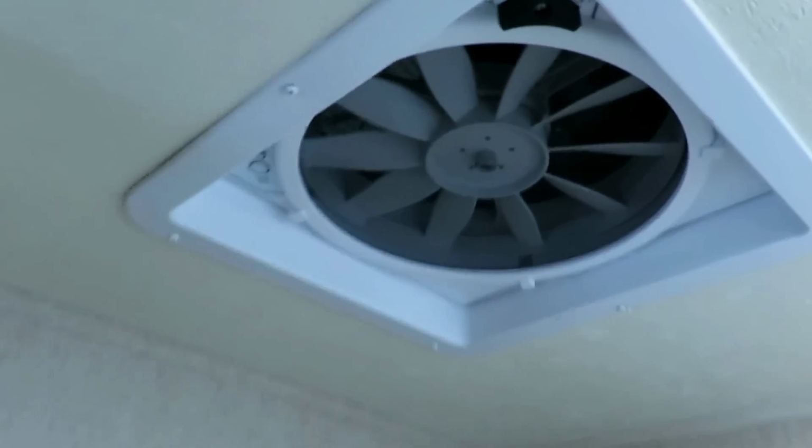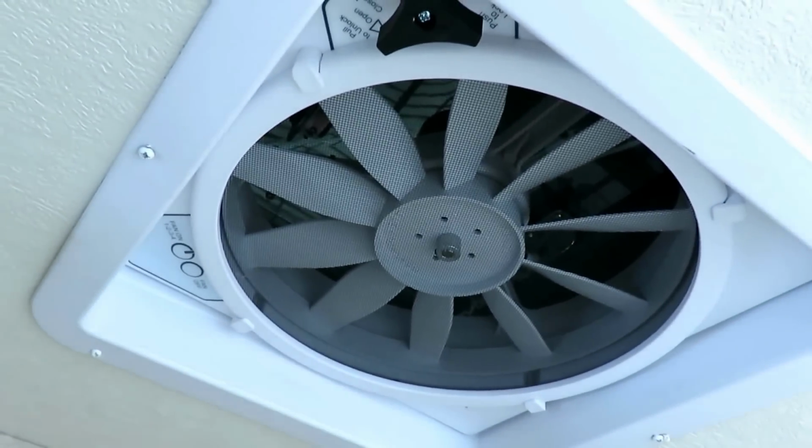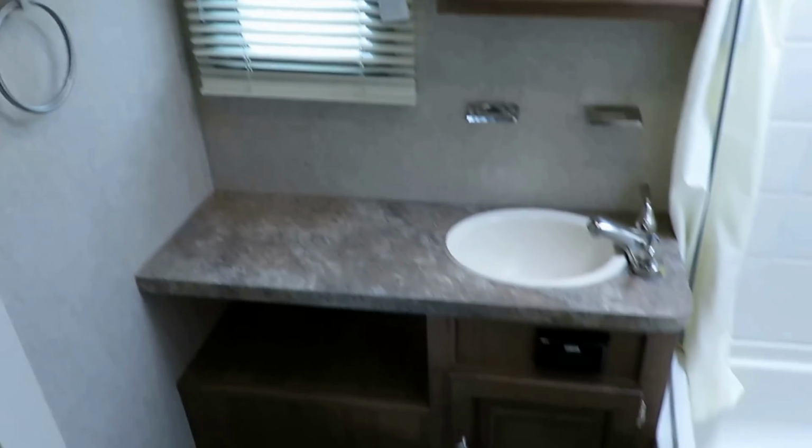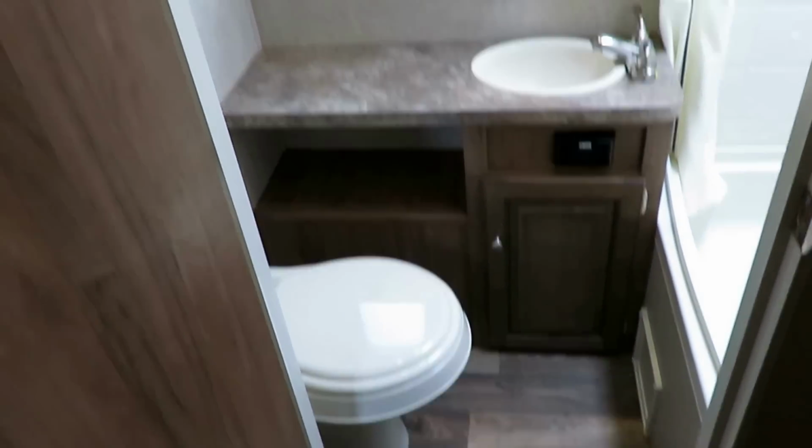Human beings, when we breathe, when we cook, when we just exist, we exude tons of heat. That heat travels up. Because this is a fully laminated ceiling, it's going to just trap that heat. Well, with a Rockwood, in the bathroom, you have this bigger Maxx Air fan with that vent I was talking about, the roof vent cover. That will suck that hot air blanket out this door and exhaust it out of the trailer while still maintaining privacy and a measure of decorum here in your camper.